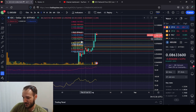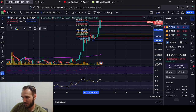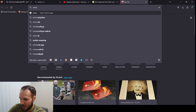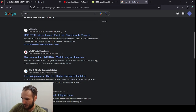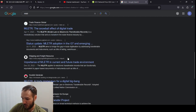We are deep into this extension zone. It's red right now, but we could close the day green. There was that MLETR, which I forget what that stands for. Let's see, MLETR. Model law of electronic transferable records. Something happened with XDC, and I think that's why we're seeing this pump.